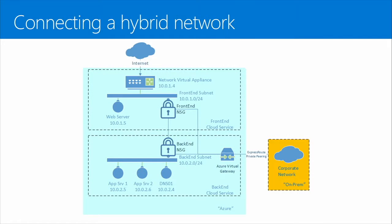So one of the things I talked about earlier was the hybrid connection. How do I take my Azure, now that I've got a good DMZ in Azure, how do I take that back and connect it with my corporate network? And I'll talk about ExpressRoute. So in this example, I've taken the very first example that we looked at with firewall and network security group. And then down on the bottom right, you can see there's our on-premise corporate network coming in through an ExpressRoute connection.